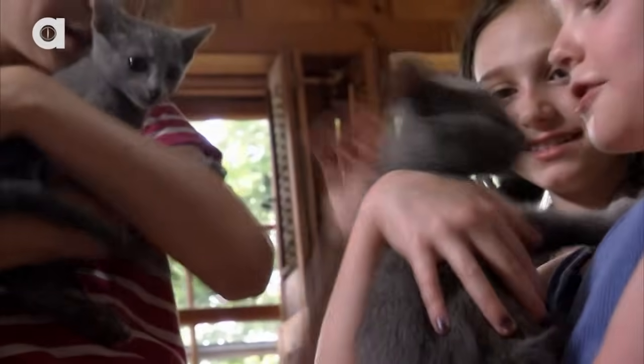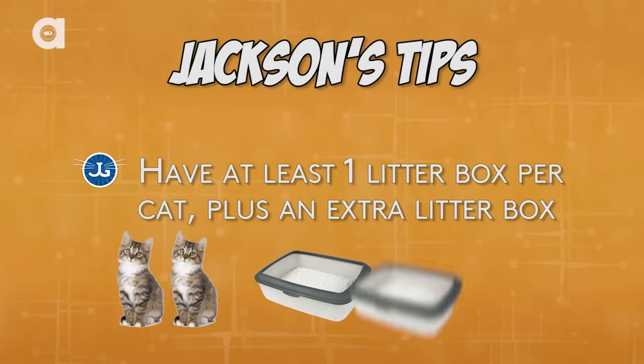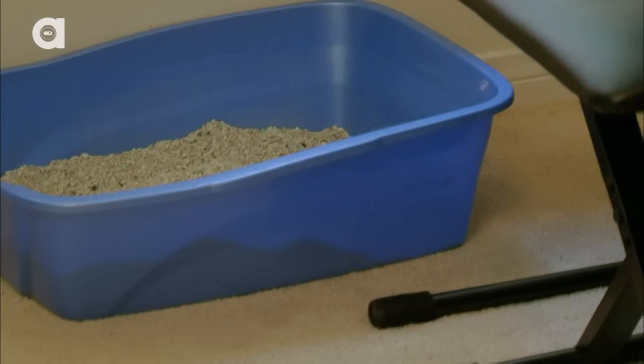Number one, that old adage is actually right. If you have 2 cats, you want 2 boxes plus 1, 3 boxes. 3 cats, 4 boxes, 1 cat, 2 boxes. That makes sure that the cats can territorially identify the entire home. So put those boxes out.